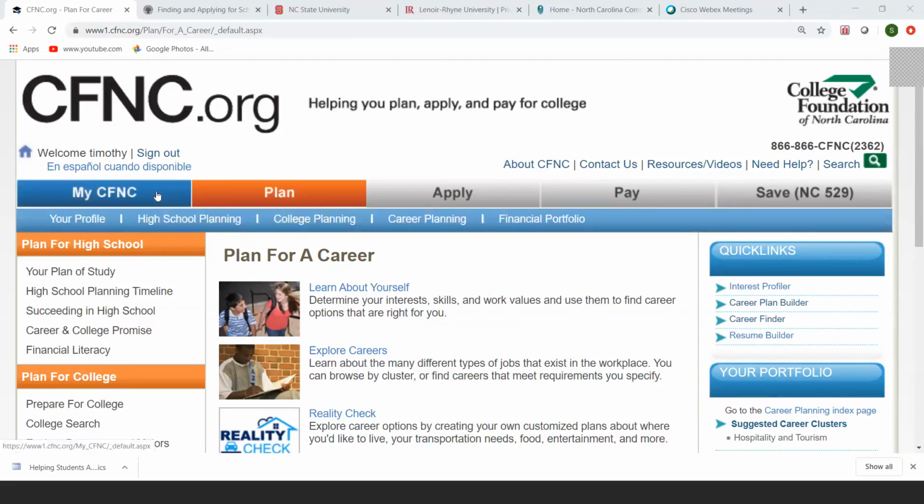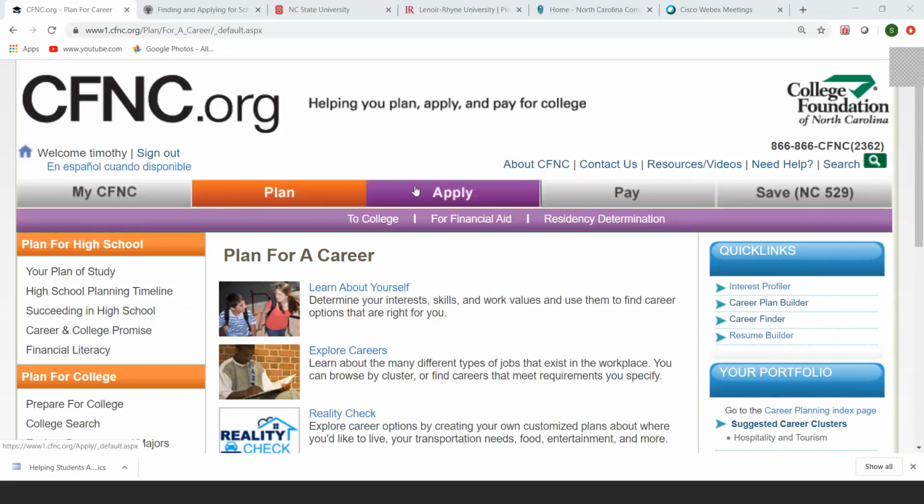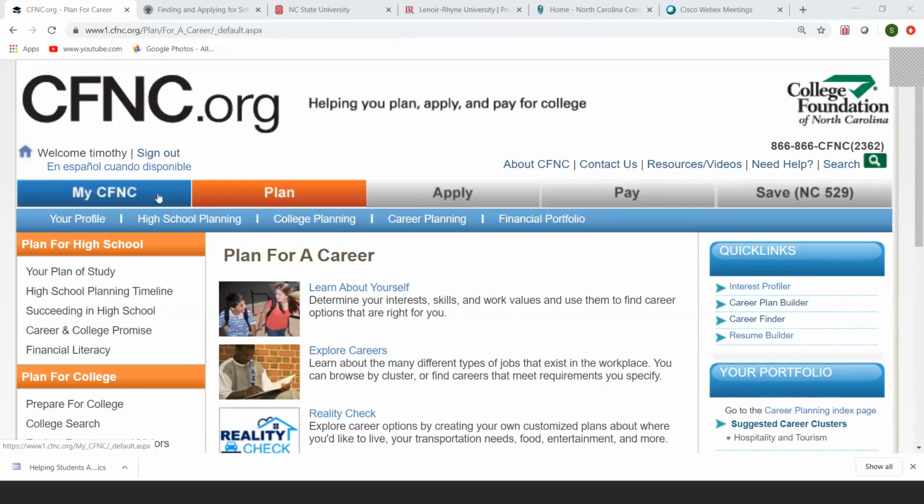Students and families can navigate CFNC through the tabs at the top of the screen. Each tab has a specific function. For example, the My CFNC tab contains all the students' work from their time on CFNC. It also includes demographic information and ways students can edit that information within their account. The Plan tab is designed to help students plan for high school, college, and a career.